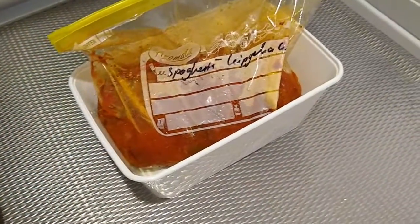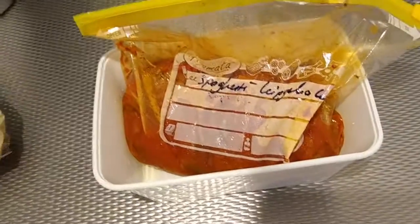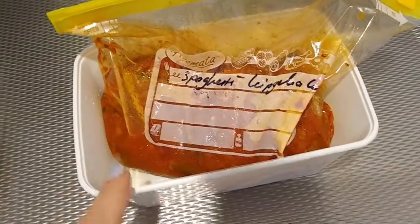That's how I know which one it is, because I also have a recipe for spaghetti sauce with the pork beef mince in it. It's a different calorie count, so that's why I write it down.